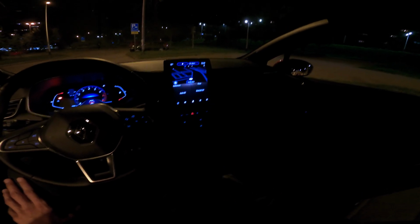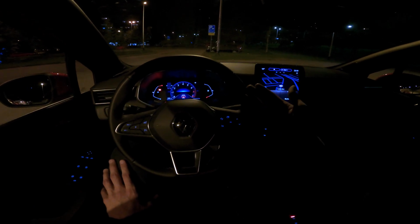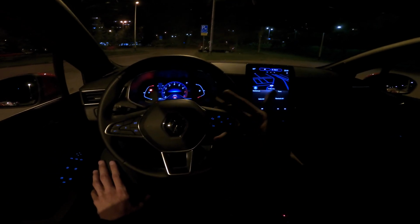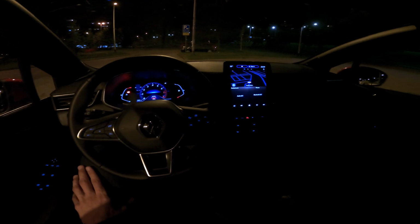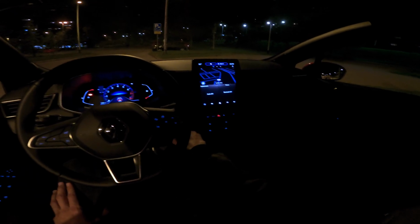I like the infotainment. This is 9.3 inch, you get the digital display, not too many customization options, but it's digital. You can change the colors and the display options in the infotainment, but you cannot change it through these menus, so a bit limiting, but it's an option for the main infotainment.